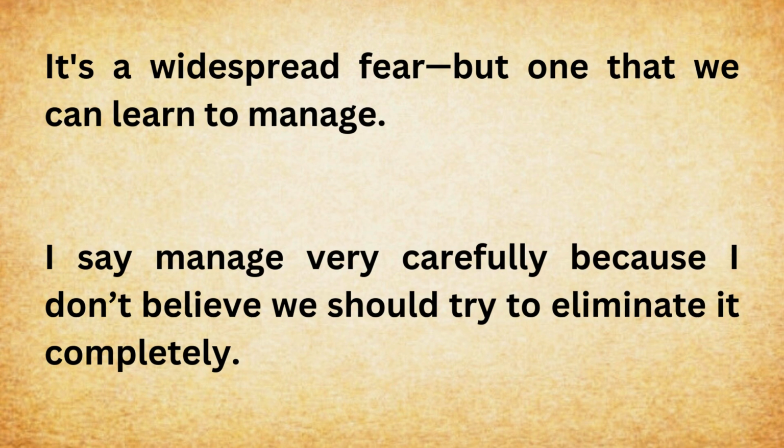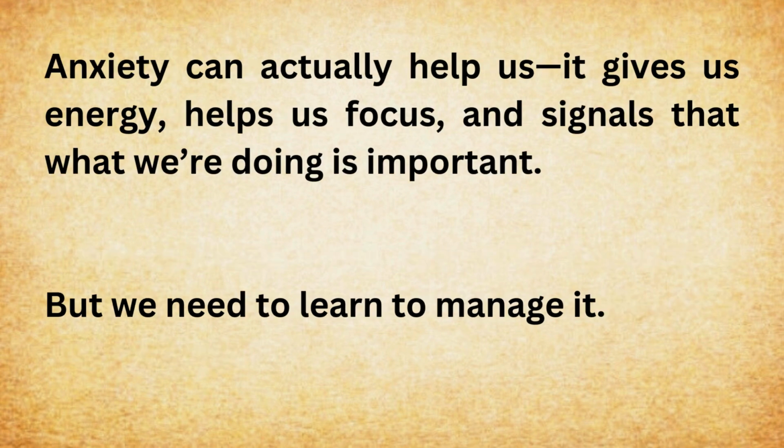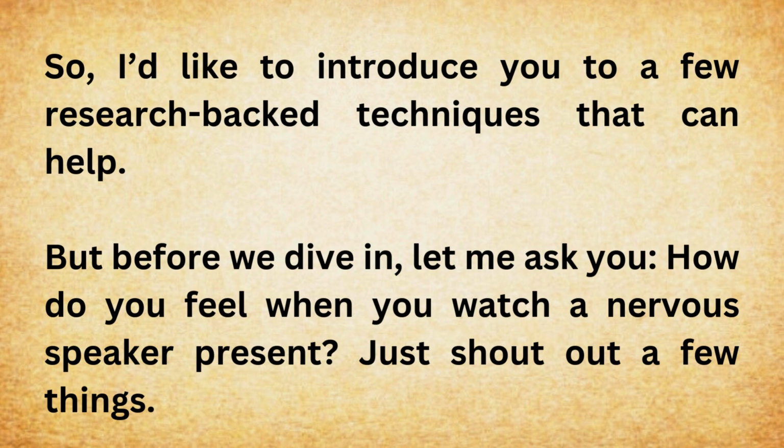I say manage very carefully because I don't believe we should try to eliminate it completely. Anxiety can actually help us. It gives us energy, helps us focus, and signals that what we're doing is important. But we need to learn to manage it. So I'd like to introduce you to a few research-backed techniques that can help.